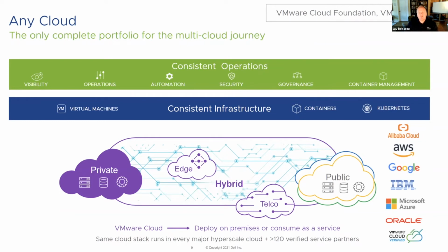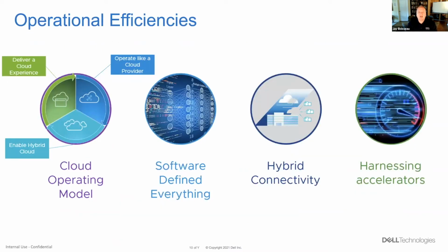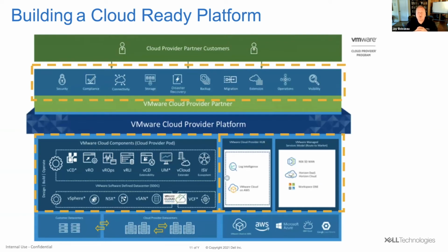It's a very diverse and comprehensive software stack with a tremendous amount of experience behind it that makes it robust and secure and usable for so many different kinds of workloads. And it provides lots of operational efficiencies. It can absolutely provide a cloud operating model. It can provide software-defined everything. It can enable hybrid connectivity between different data centers, between your own data centers and public clouds, and all the way out to edges. And it can enable you to harness accelerators so that some of your nodes can have GPUs or other accelerators in them, including in a VMware environment. This enables you to build a cloud-ready platform with VMware.